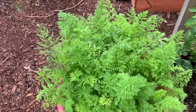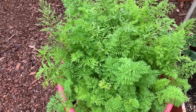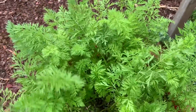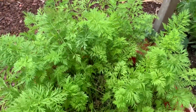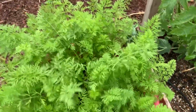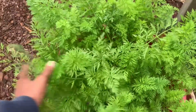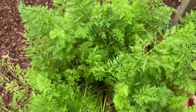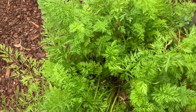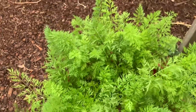Down here is a mass of carrots. So far I haven't gotten anything out of this planter yet, but I'm being patient because sometimes it just takes carrots a long time. So, yeah, I've been pulling some of these up, and they're like the dark carrots. But the dark carrots just come up about as thick as the stems here, and that's not good for eating.